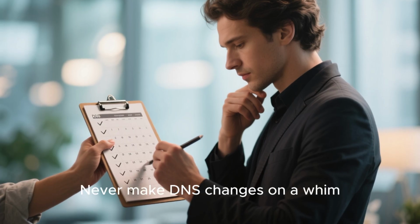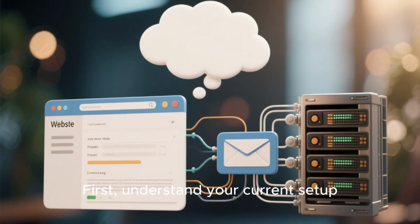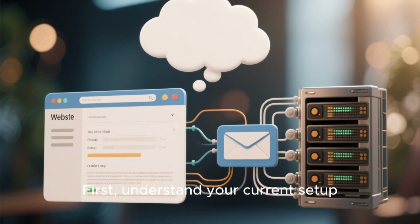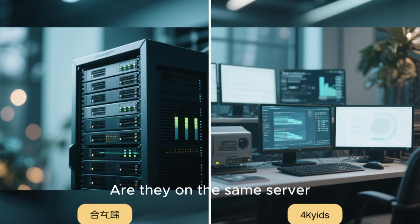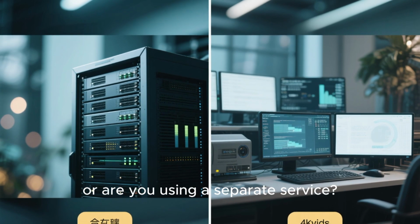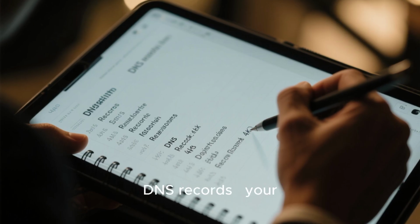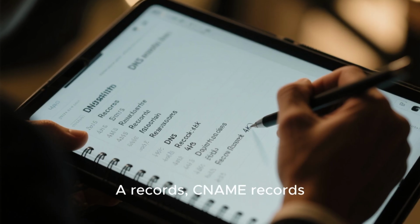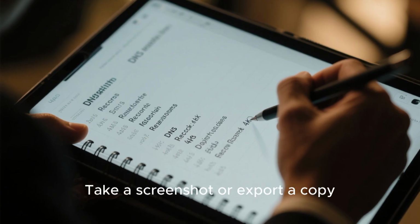Never make DNS changes on a whim. Before you touch anything, you need a solid plan. First, understand your current setup. Where's your website hosted? Who handles your email? Are they on the same server? Or are you using a separate service? Document all your current DNS records, your A records, CNAME records, and especially your MX records. Take a screenshot or export a copy.